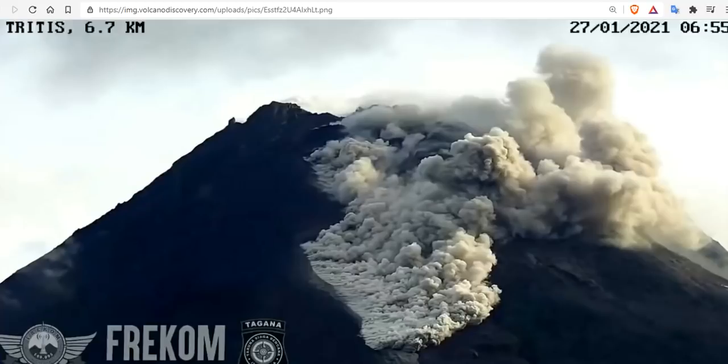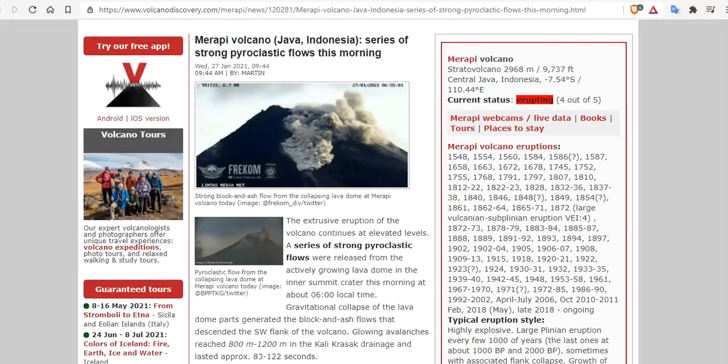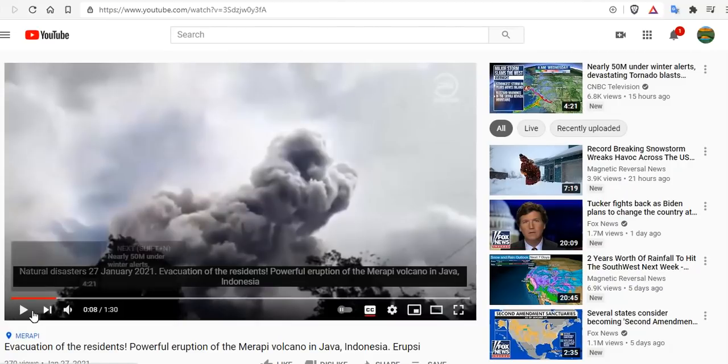Yes, Wednesday, January 27th, 9:30 a.m. Mountain Time, 2021. And you can see here a shot of pyroclastic flow moving down the flanks of Merapi Volcano. This coming after Merapi Volcano had pyroclastic flows this morning. This was all following a 40,000-foot volcanic ash plume happening just hours ago, and let's dive into it. First, to keep you interested, I'll show you the initial plume and then some of the pyroclastic flow.